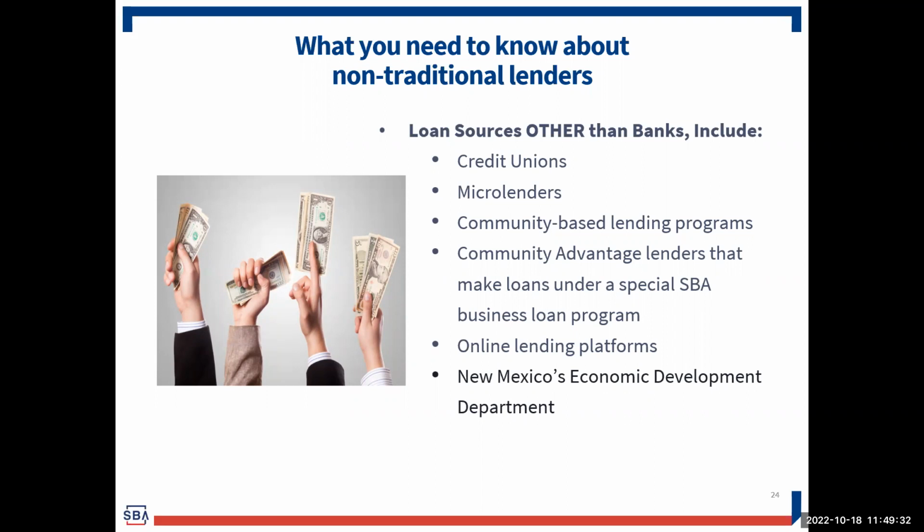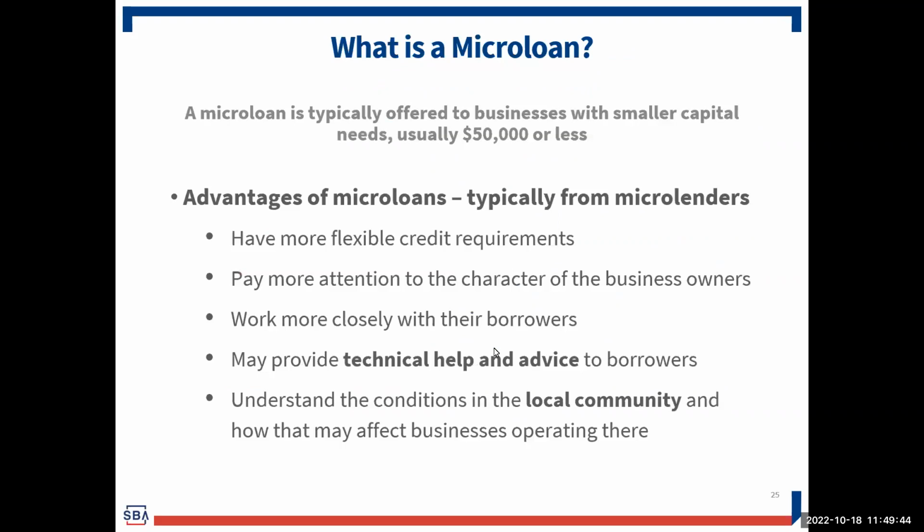And then this says New Mexico Economic Development Department, but it's actually New Mexico Finance Authority. They do have funding available. The New Mexico Economic Development Department does have some funds as well. What is a microloan? A microloan is typically offered to businesses with smaller capital needs, usually $50,000 or less.